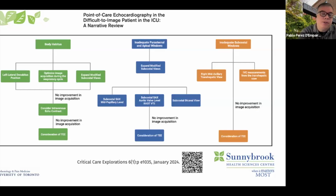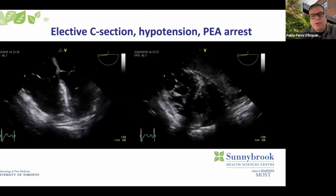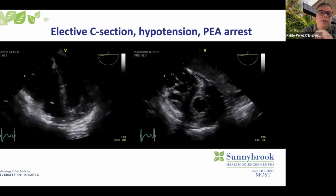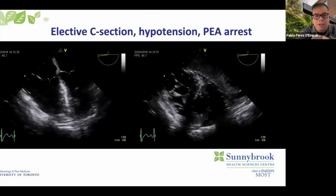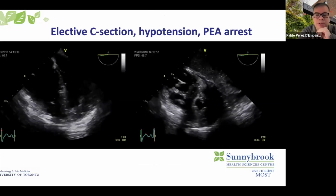But at the end, if there's nothing that really works, like all the pathways take you to, well, then consider using a TEE probe to try to obtain the information. So I'm just going to present a few cases to try to illustrate how this has helped in our experience specifically. And in fact, this was my first resuscitative TEE that was done when I was a fellow at my hospital a few years ago.